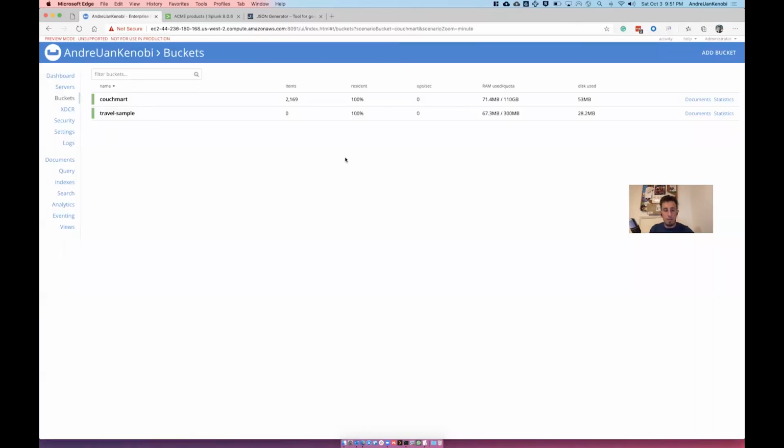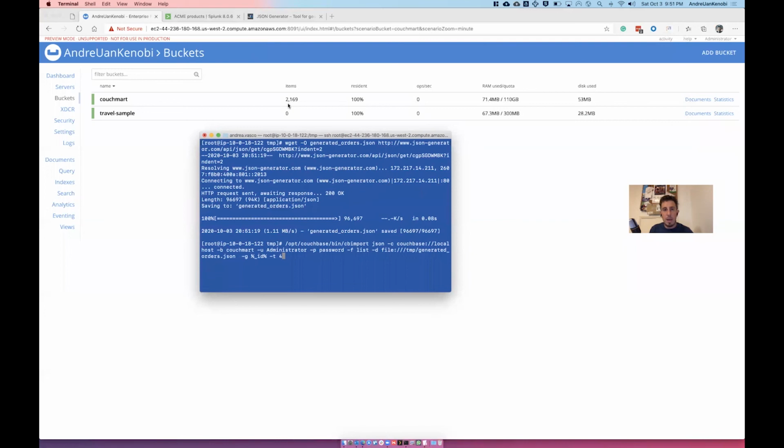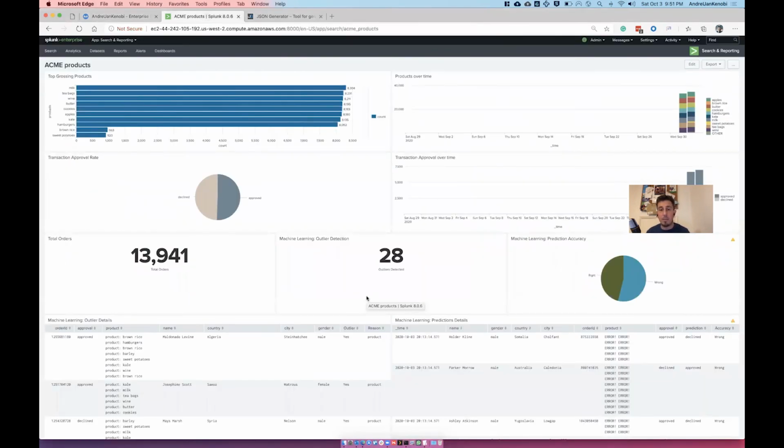Now, before I run it, let me just check. We have 2169 current documents. I'm going to just run this one. All right, 199 more, you see, they were already generated here. And now just wait for Splunk for the information to appear in Splunk. It should happen in the next 30 seconds or so. Here something was already modified. And we should be seeing some new orders coming up soon. Just give it a moment, it's refreshing. Yeah, probably in the next one.